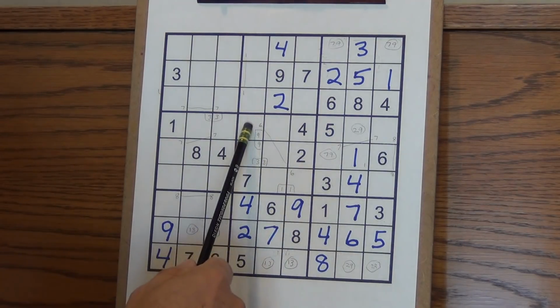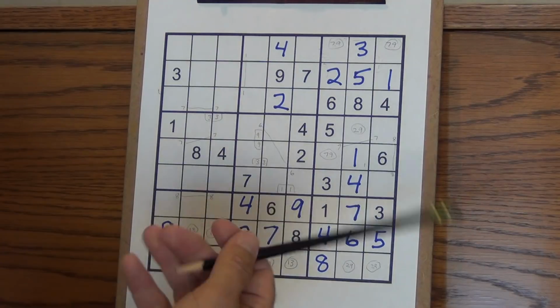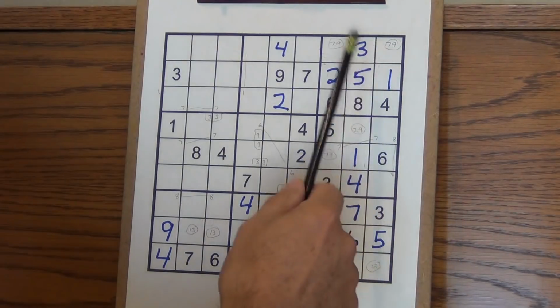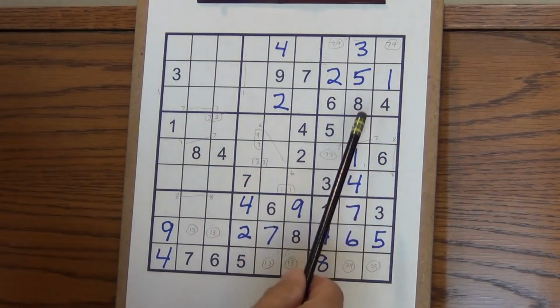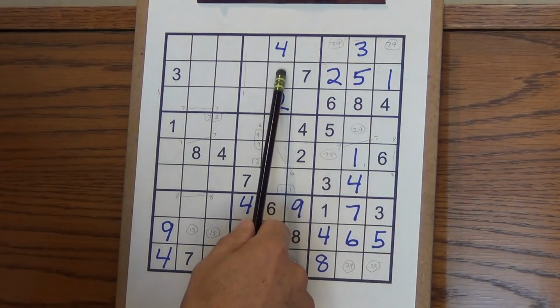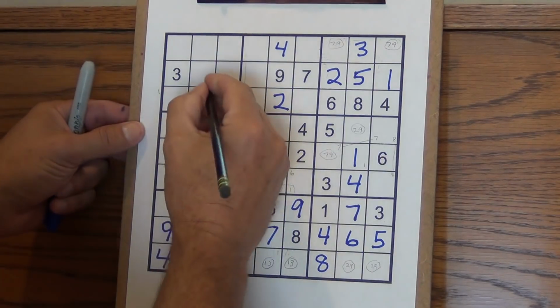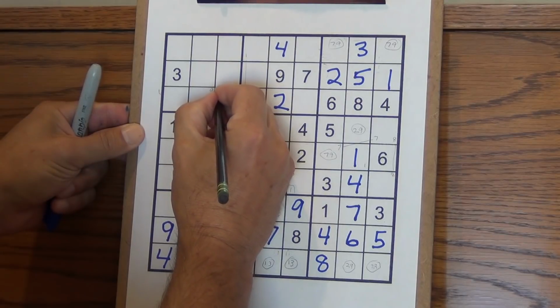9, top 2 are 9. Okay, now I can either go here or here. Those are the two that are left. I think I'll go across the top. So if we look here at the 9s, I'll start with 9s because this is what popped in my head. 9 on top, 9 on middle. One of these 3 is a 9. It can't be the left, so I'll put 9 and 9 here.